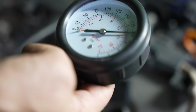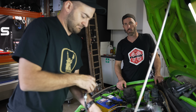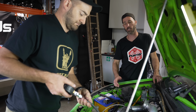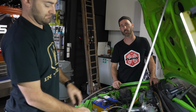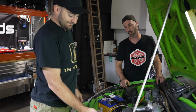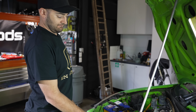Yep, same. Yep, all good. So even though gauges might have slightly different readings, what we want to see is some consistency across all the cylinders. If you've got 200, 200, 200, and then 30 or something, then you know something is wrong. So as long as this one compresses up to around 200, at least we know we've got some consistency. So we'll just check this.